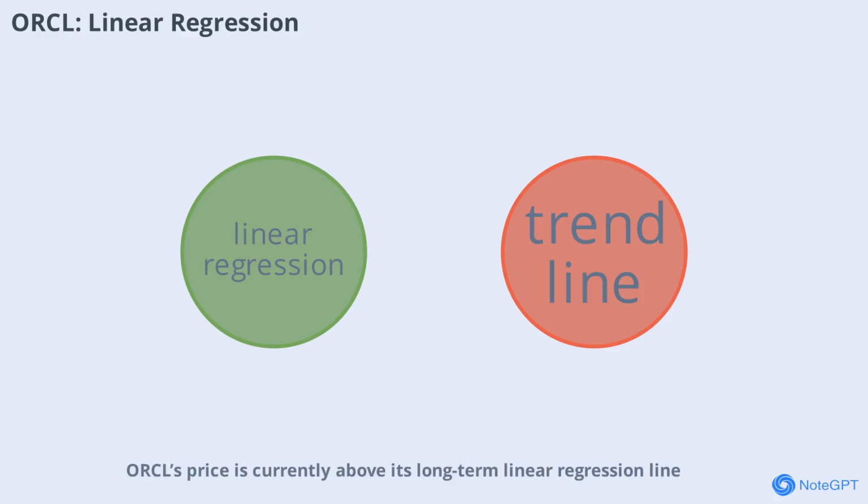ORCL's price is currently above its long-term linear regression line, reflecting the strong uptrend from June to September. The recent sharp correction may be bringing the price closer to the trend line, which could offer a buying opportunity if the long-term trend remains intact. This is a classic setup for investors looking for entry points after a pullback.